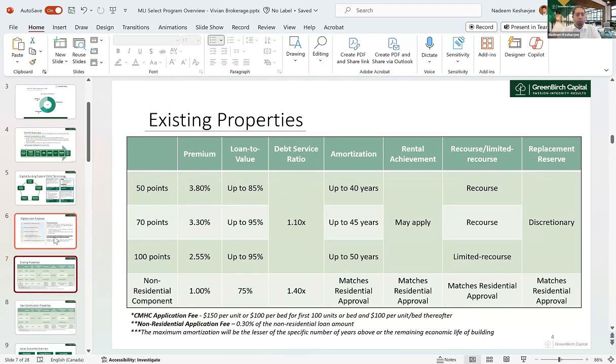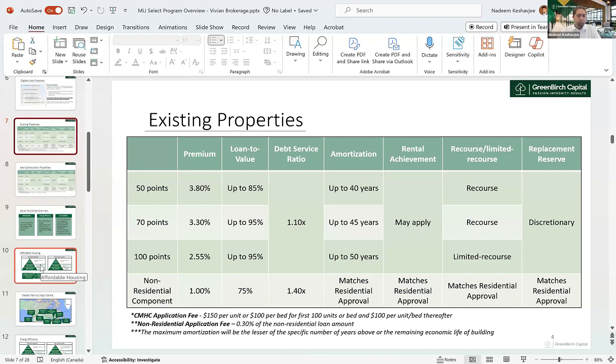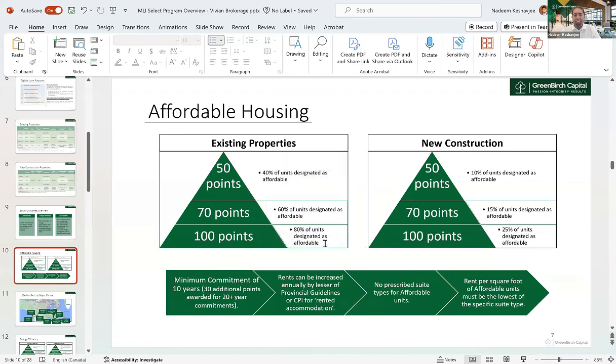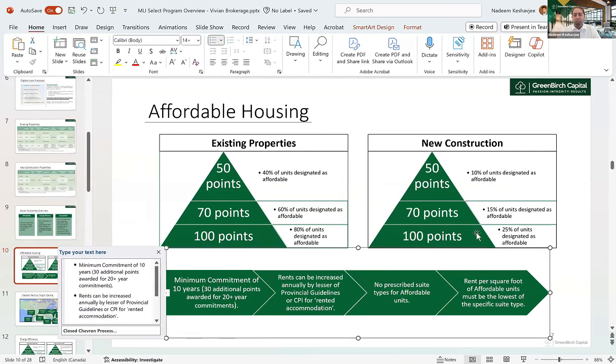So when I was showing the different point levels for the different social outcomes, let me get the right slide for you here. Okay, this is a good way to look at it. For new construction, you only need to have 25% of your units as affordable to get 100 points, whereas for existing housing, you need to have 80% of the units as affordable to get 100 points. This is why new construction is better: you don't have to have as many units as affordable, which is a big advantage between new construction and existing properties.